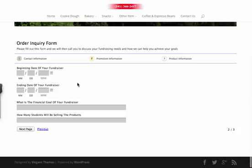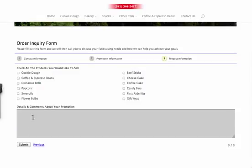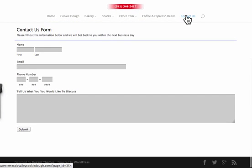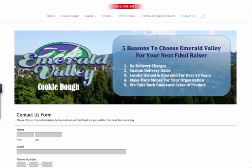It goes on to the beginning date of your fundraiser, the ending date of your fundraiser, what's your financial goal, how many students will be selling it. I can go to the next page. And then it lists all of the different products that are available, any comments they can submit, and then that submission goes directly as an email to you. It's a little different than the contact page up here. If I click on the contact page, then it is basically just a traditional contact form: name, email address, give me your phone number, and tell me what you are contacting us about, and we'll get back in touch with you.